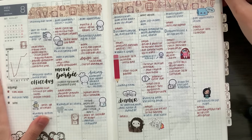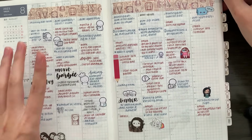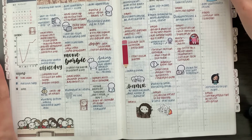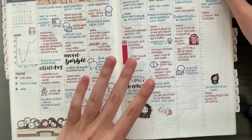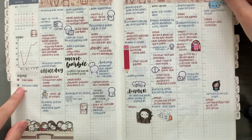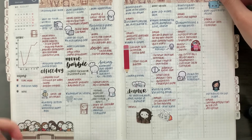This was, again, like I have this issue where I'm very sparse on the weekends. Let me know if this happens to you as well. But this was my Da Vinci week, and I actually really like this. And this was the start of my colorful gel pen kick. I basically used red for work, blue for personal things, and then black for notes, which I did later modify.